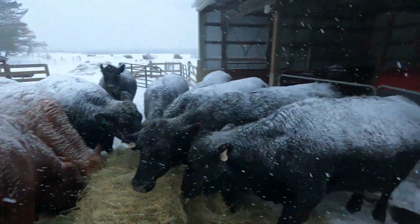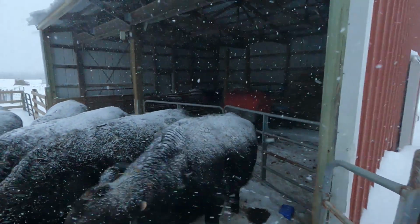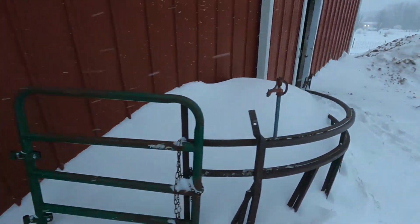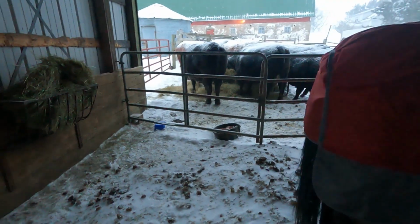I fed square bales to the cows here, and you can see more of them over there, as well as the horse in her horse jacket. She's snitching cow hay, because of course she can, so she will. But we're out of the wind in here, and so feeding these handful of square bales will keep the cows' bellies full while the worst of this windstorm passes by.